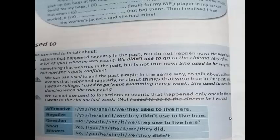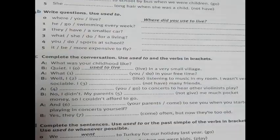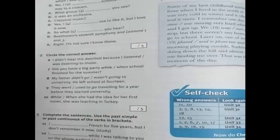Let's move to page 56. Check 7. Number 1, complete the conversation, use the words in the box. Number 1, of course, were you going to the cinema when I saw you last night? Here, after when, past simple. After when, past simple. Number 2, no, I wasn't. Actually, I was on my way to a concert.